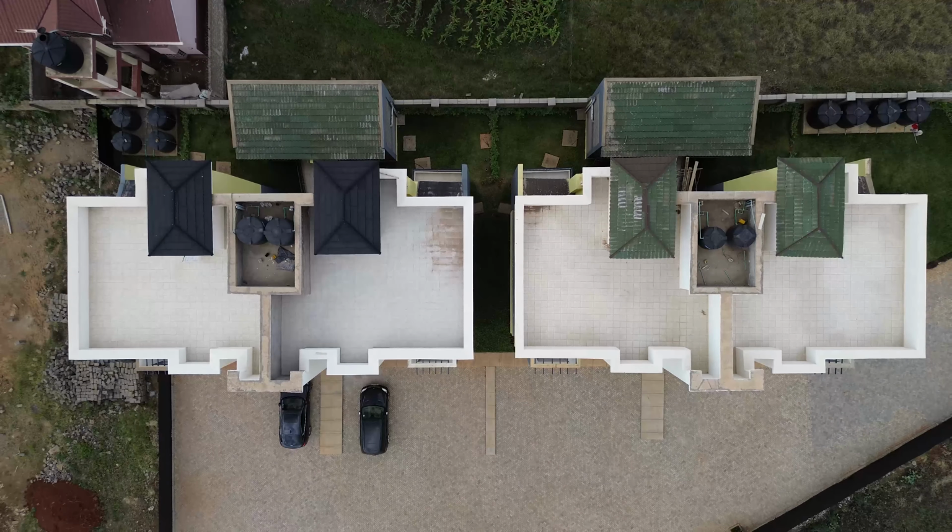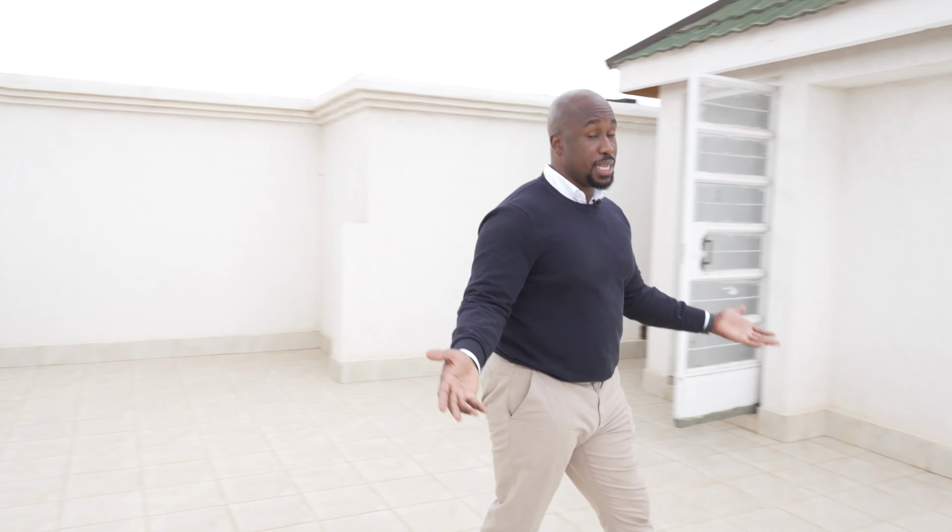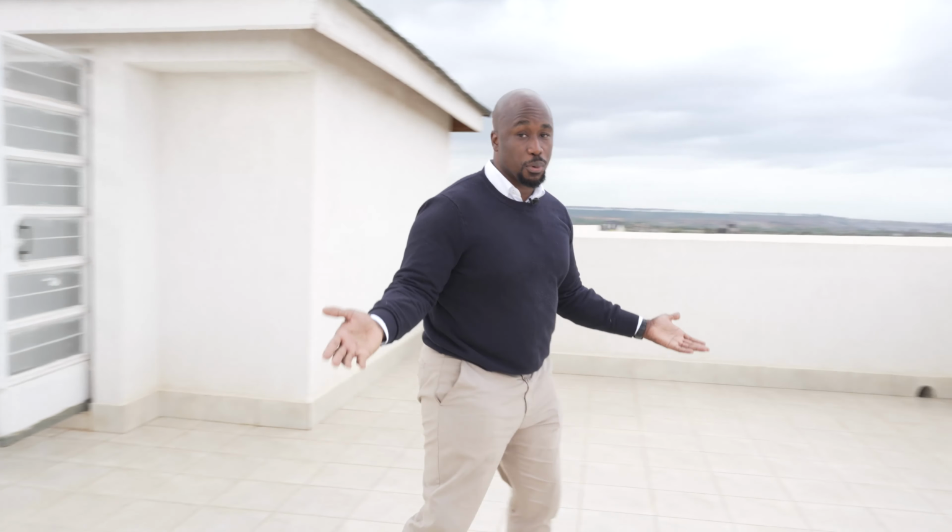So you pay 10 million, you get all of this. You could have your hot tub, you could have your jacuzzi, you could do your yoga here, you could have your barbecues. This is actually even big enough to fit in 30 people. At 10 million, you're not gonna get this at Kilimani, not at Lavington. You're not gonna get this in Langata. This is nestled in Juja by Ndarubo Country Homes Limited. Ladies and gentlemen, let's go have a chat with the banker, the lawyer, and the developer to find out a little bit more about this project.